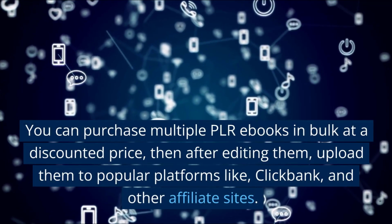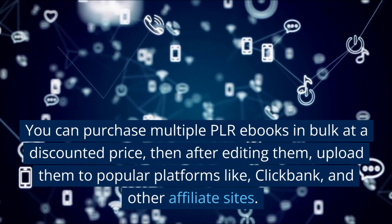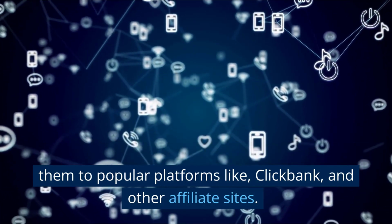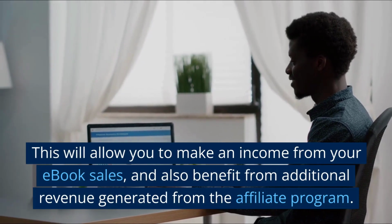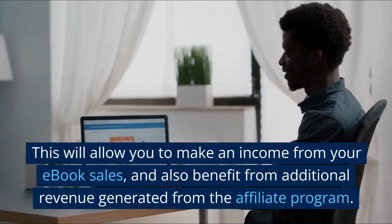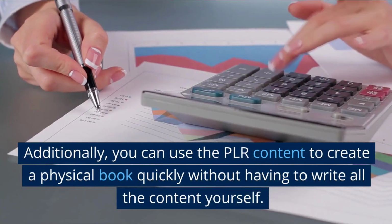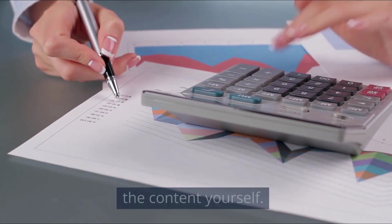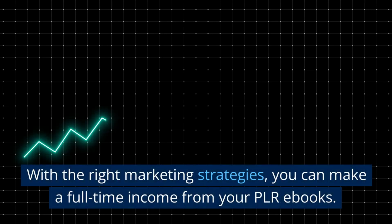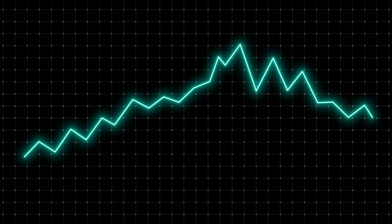Upload to popular platforms. You can purchase multiple PLR ebooks in bulk at a discounted price. Then, after editing them, upload them to popular platforms like ClickBank and other affiliate sites. This will allow you to make an income from your ebook sales and also benefit from additional revenue generated from the affiliate program. Additionally, you can use PLR content to create a physical book quickly without having to write all the content yourself. With the right marketing strategies, you can make a full-time income from your PLR ebooks.